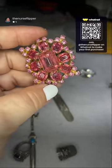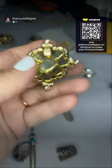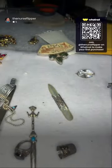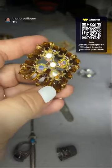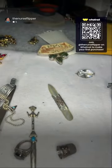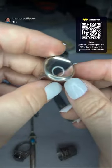Here's another Juliana. Lample, L-A-M-P-L, Walter Lample. This is another Juliana. This one I could start at 50. It is missing the pen, but that's another Juliana. Here's another Juliana. This one's $75 start. Oh, this is RLM Studios, and it's rock crystal. This one's really cool.